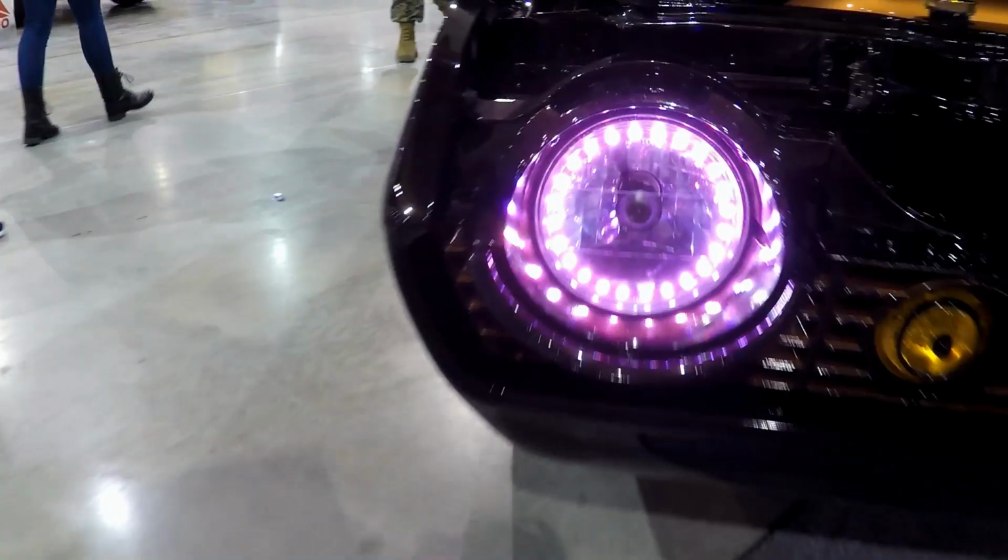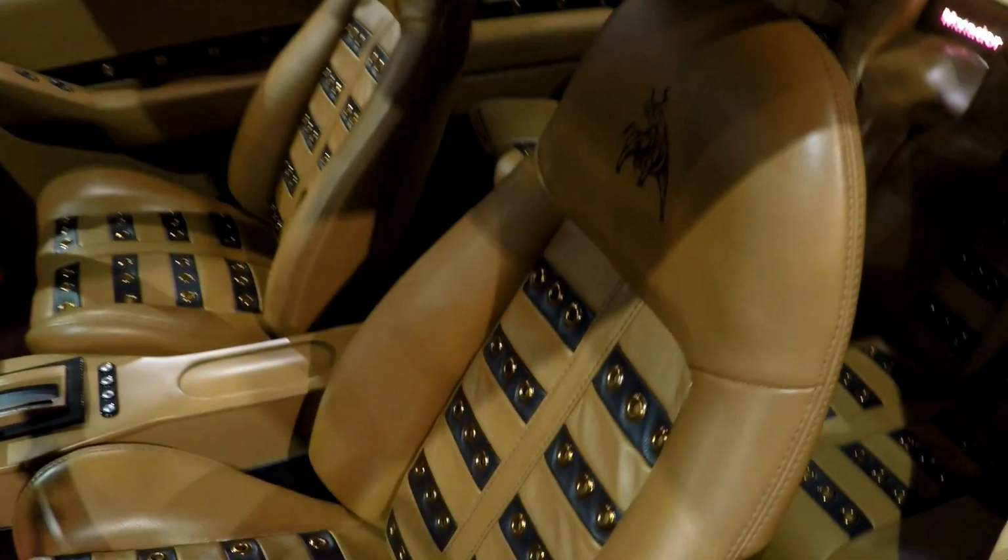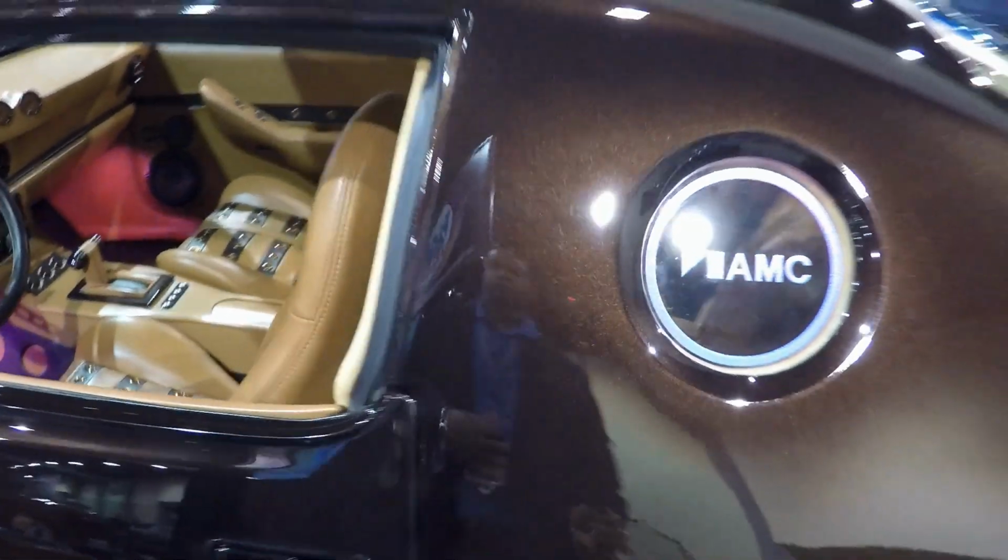I'm kind of a tech nerd, so I like all that stuff. Gotta love GTRs.